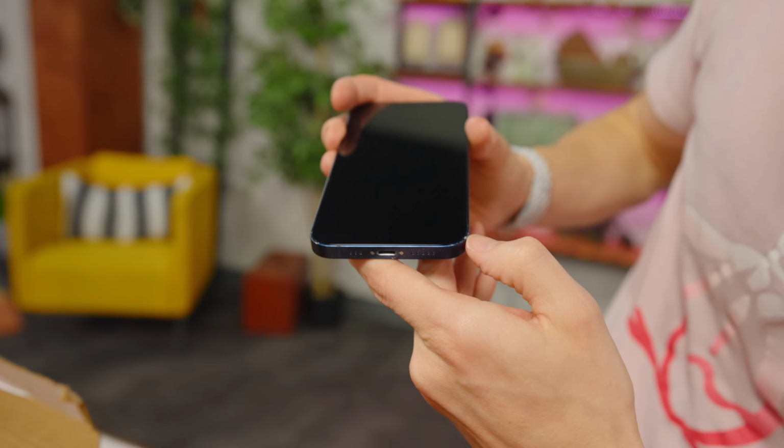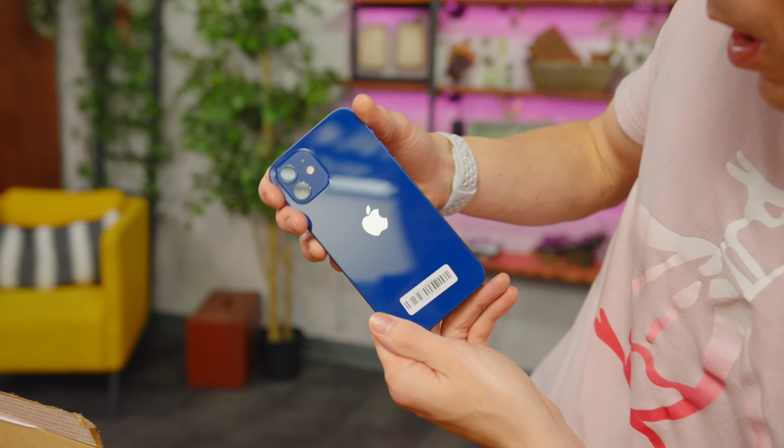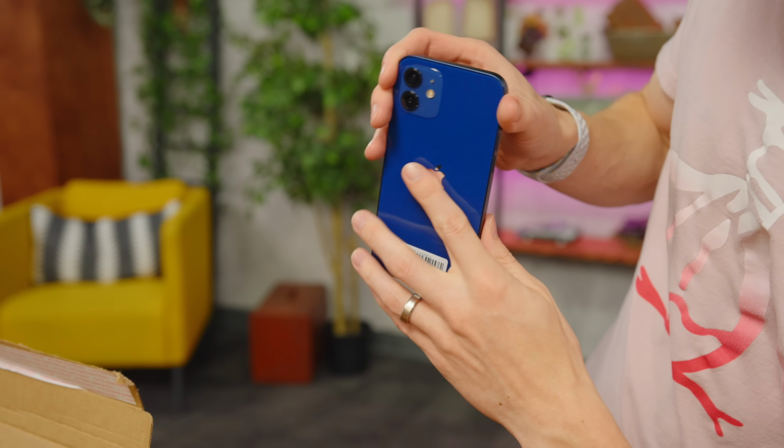Some chips along the edge. In fact, actually quite a bad one there. Looks like someone did not wear a case on this. Oh, and there's also some scratches around the camera lens. But fair condition, I actually think, is a pretty good way to describe this one.